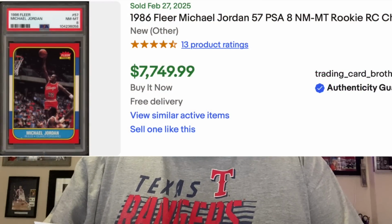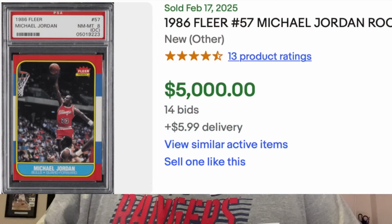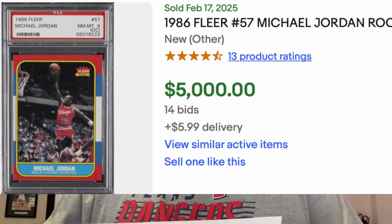Not good. PSA 8 saw sales between 7,000 and 7,750. We'll call the average about 7,400, which is $75 more than January. There were a couple of sales, but one was an off-centered one, with the OC designation, for 5,000. That was interesting. I don't want an OC card though. I know I don't want one, and I know it would bother me. So I'm not even looking at that, because I could do that right now with what I've got.